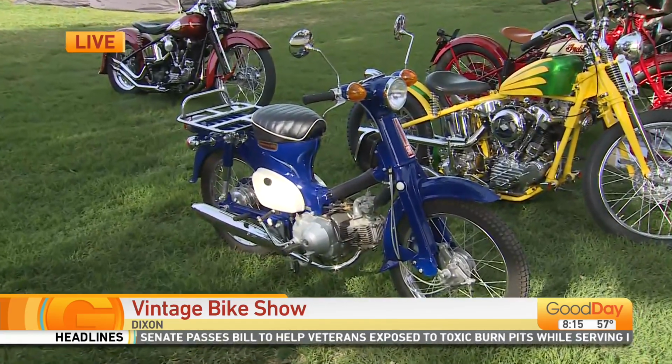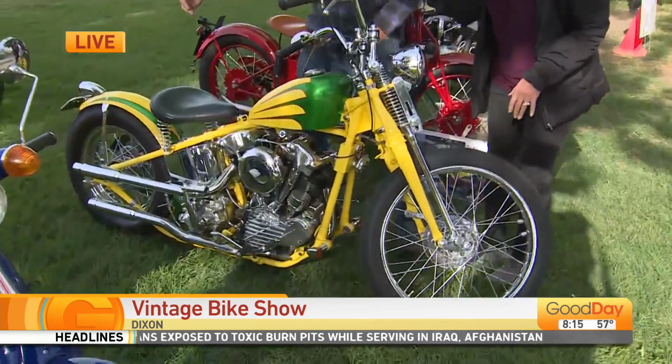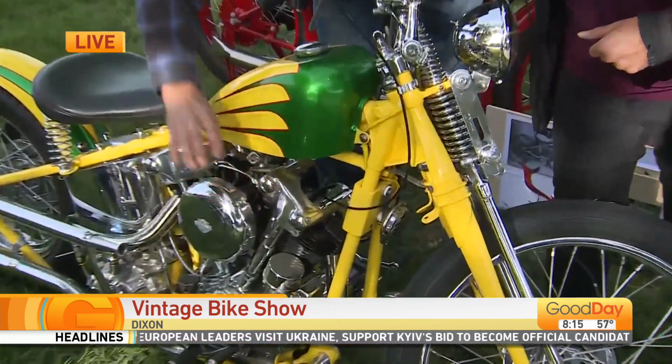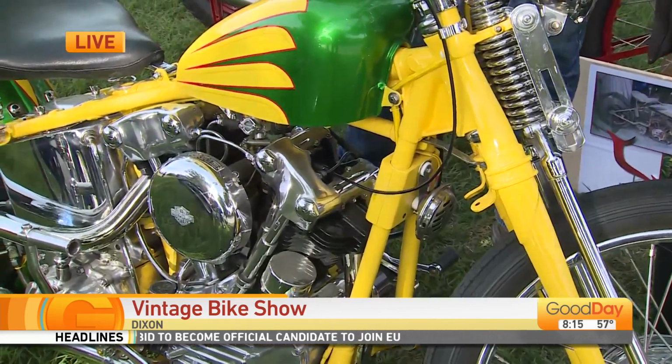All right, I'm totally loving this one because I just love the colors. This one, my friends, is called a knucklehead. What year is this one, Mark? This is a 1947. All right, and now why is it called a knucklehead? The shape of these cylinder heads is what they refer to. They kind of got that knuckle shape, and that's where that name came from.